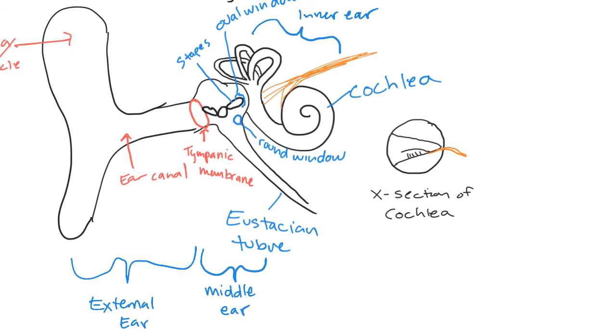So the cochlea is for the transmission of sound. We have these semicircular canals, which are for balance, to help you know where you are in space. We're not going to go through that mechanism, but it's also detailed in your book if you want to go through that, another sense.